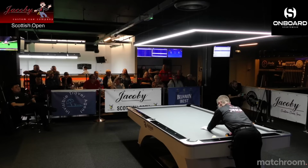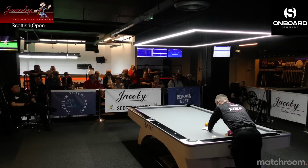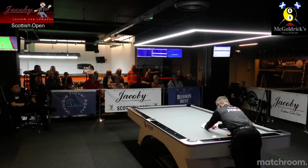He's moved the cue ball off the side rail and cut the 9 in the middle. And that's what all these players are trying to do with the break. But it's so hard to nail. But he's nailed it there.